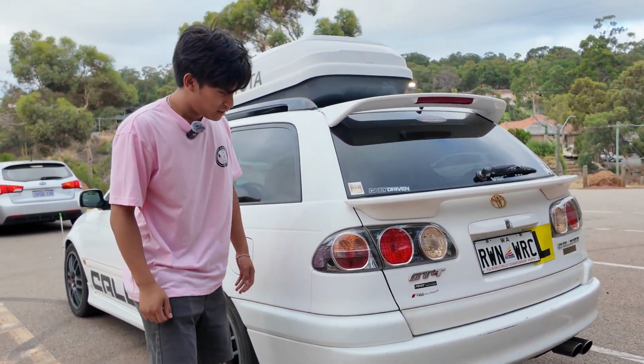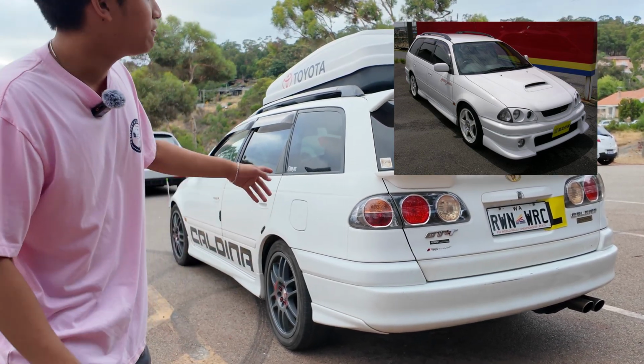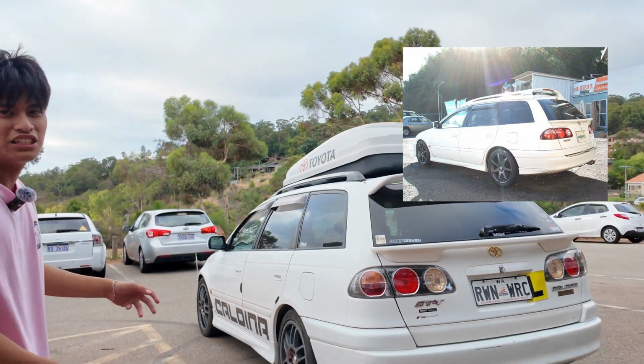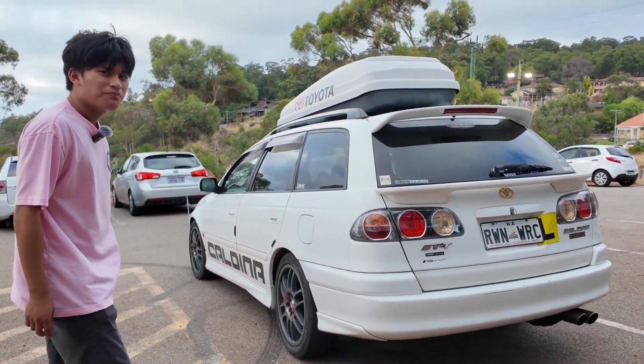best friend. But yeah, the touring, there are other versions, like the Active Sports, which has a body kit, different stuff. And then you have an Aerial, which has a massive panoramic sunroof. Mine is just the normal touring version, which does include some stuff that makes it a little better than the normal Caldina.